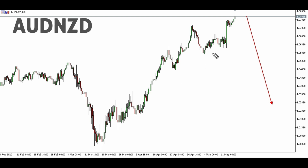AUD NZD. For AUD NZD, from this level, we say that we're looking for an entry down. If we get an entry down from here, we'll be selling it. But we have not got any entry yet, so we just let it move like that. Anywhere from here, if it gives us an entry, we sell to the downside.